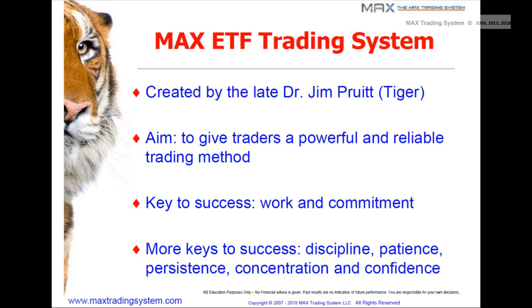But there are also other keys or skills to develop: discipline, patience, persistence, concentration, confidence, conviction, I like to say also. Discipline and patience, this seems obvious. Indeed, when a methodology is based on concepts and rules, we have to apply these rules with discipline, never deviating from them. And a rule always represents a set of conditions to be fulfilled. And so patience consists in waiting until all these conditions are fulfilled. And when they all match, then you have an opportunity, either to open a trade or to close the trade.